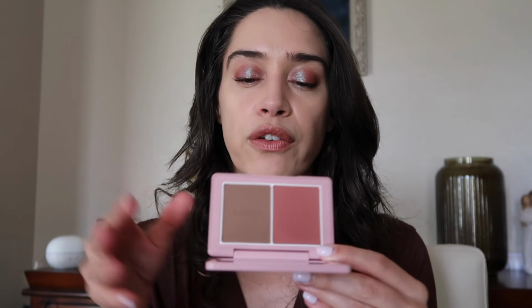So I'm not sure what happened. Everybody had the same reaction. They were very upset that these vessels were not refillable, and that you couldn't choose your shades. And some people did not agree with the colors chosen for these particular duos. So I totally get it.